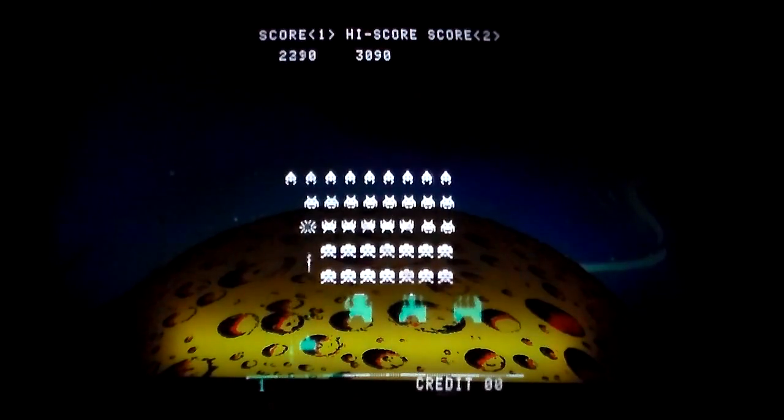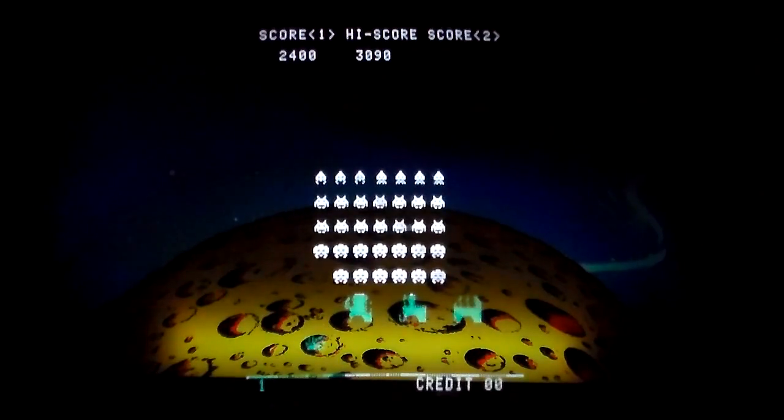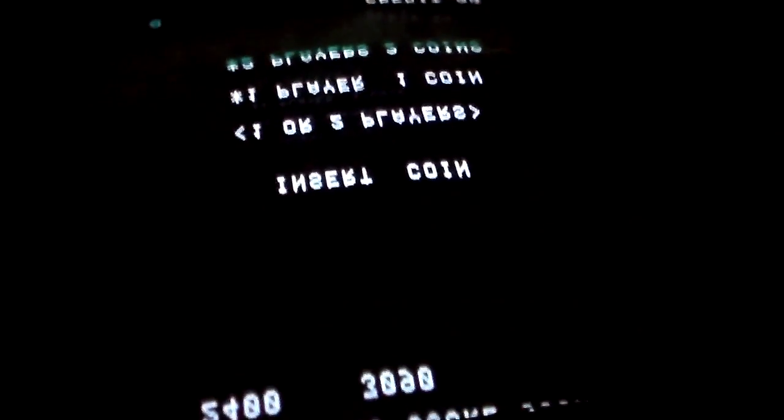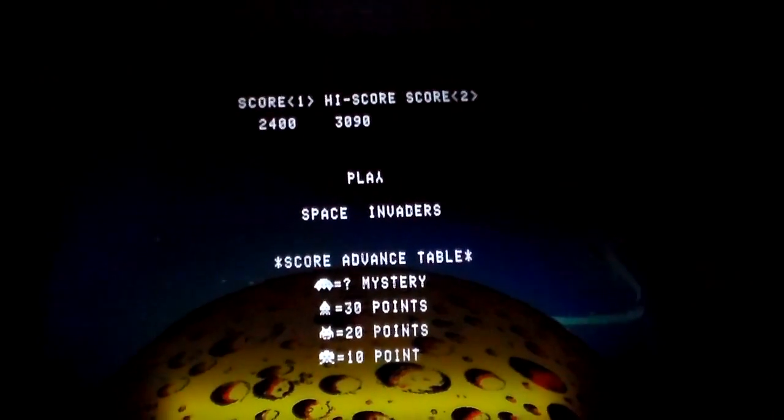I'm trying not to look at the top of the screen where I'm shooting because I don't want to get hit at the bottom of the screen like that. Oh, well, there we go, folks. 2,400 that time. Isn't that pathetic? There's the monitor if you want to check out how that works. Watch how the Y is upside down when he comes out and shoots it.